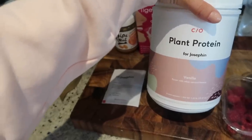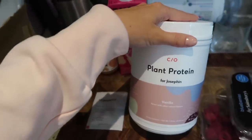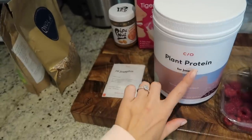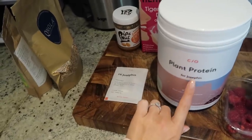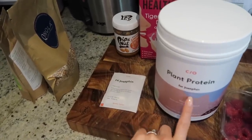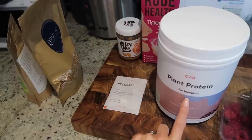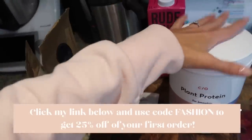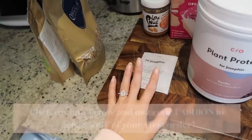This is the vanilla flavor. I don't find that it overpowers the taste of my morning smoothie. It just makes it really lovely and creamy, and obviously protein is really good for keeping you a bit more full for longer, and also muscle recovery. So for me, it's a fantastic thing to put in my morning smoothie, especially if I've done a workout in the morning. So that's kind of like the key ingredient. I'll take my vitamins afterwards.